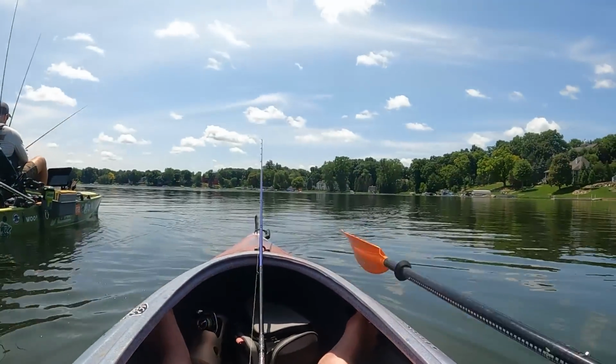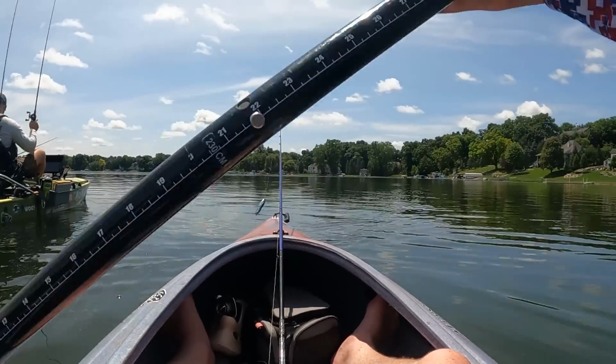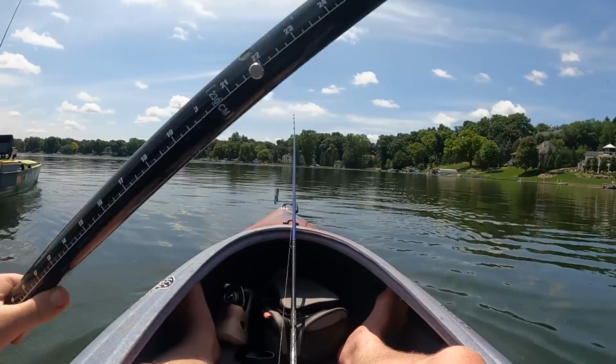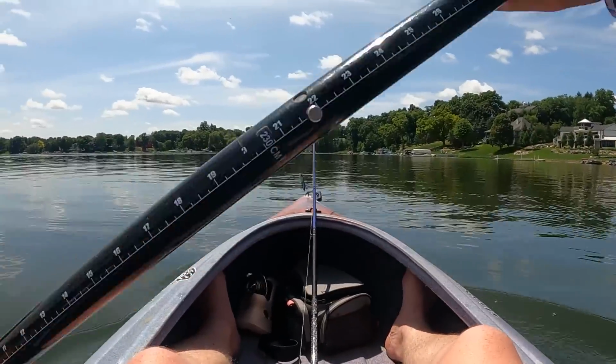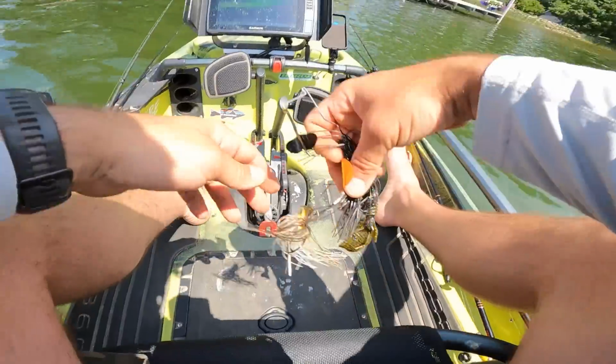This is a pretty dope bait, I'm not gonna lie. 13 Fishing, for me, I get it. It's not for everybody, but strikes again in the ingenuity department. No one else is gonna even make that bait.